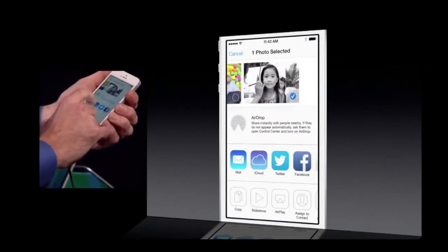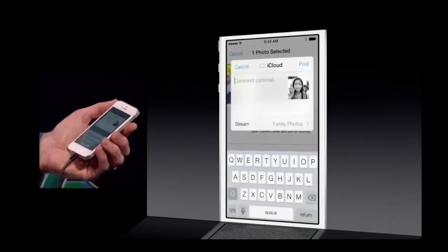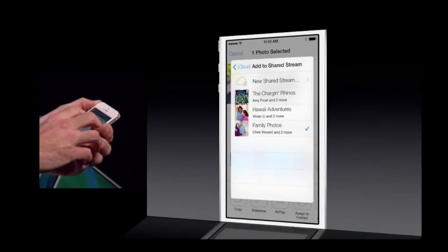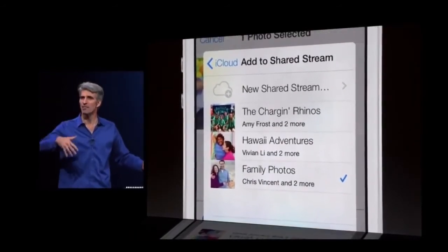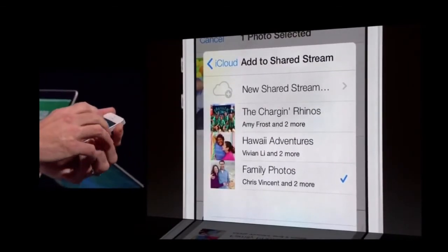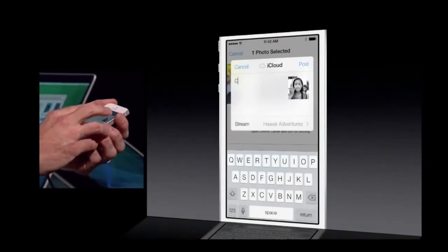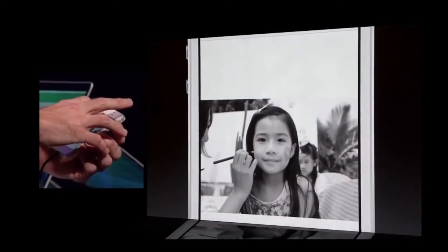Another great photo sharing option is iCloud photo sharing. I'm going to tap on that now. It's going to iCloud photo sharing. And from here, I can select the photo streams that I want to share to. So I'm on family photos now, but I'm going to drill in, and I can see other photo streams I've set up. And now other people can share into my photo stream as well. So these are shared photo streams. I'll just select a photo stream here and type a little message. We'll post that photo. So we've made it really easy to share.